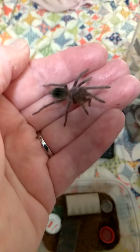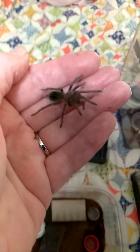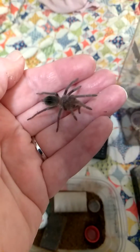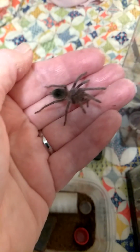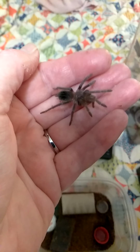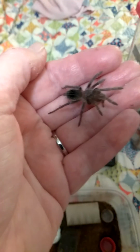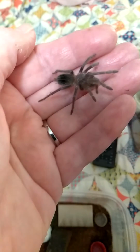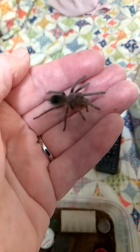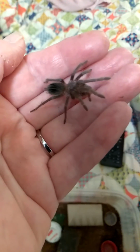Coco's brother that passed away 9 days after I got him, the what's that stuff called again? The potting soil mildewed. His log that he was supposed to stand on had mildew, and he had mildew in his lungs. So he did not make it. Despite my best efforts to try to help him out, he didn't make it.